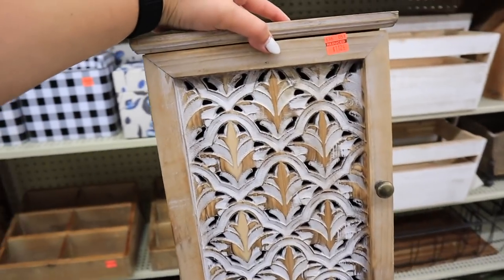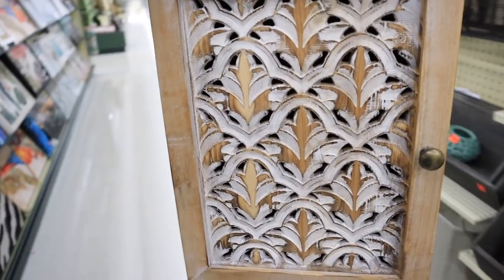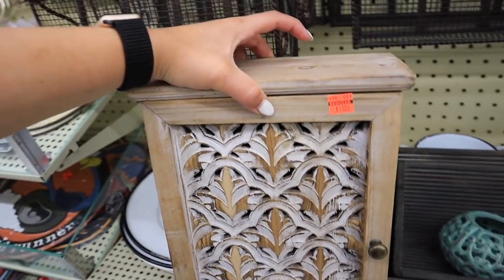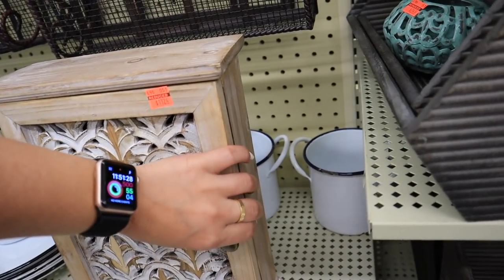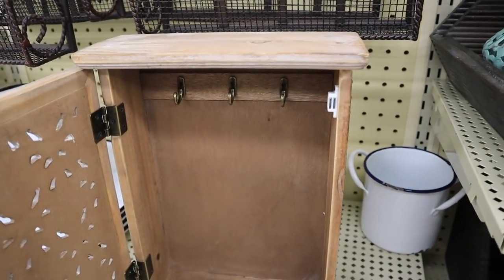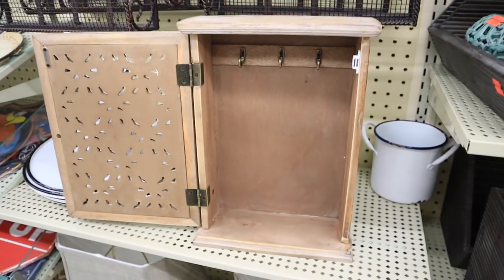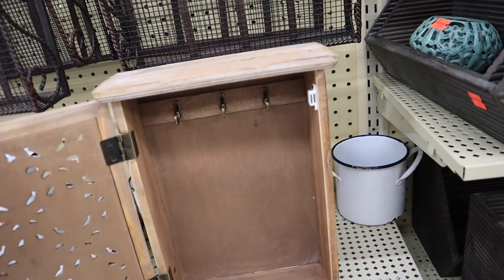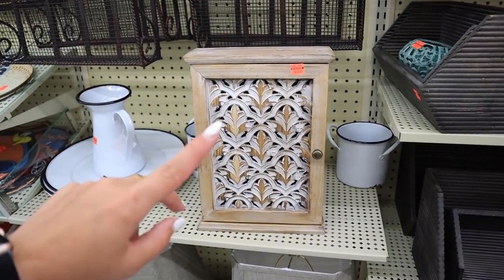They have this little chest right here. It's just that you hang it on the wall. I kind of want to set it down so we can open it up and see what's inside. It is $11.24. All right, I'm thinking maybe necklaces. Let's open it up. Oh, I was right. It has little hooks. You could do keys or jewelry in here, but this is a really adorable little box that you can hang up.